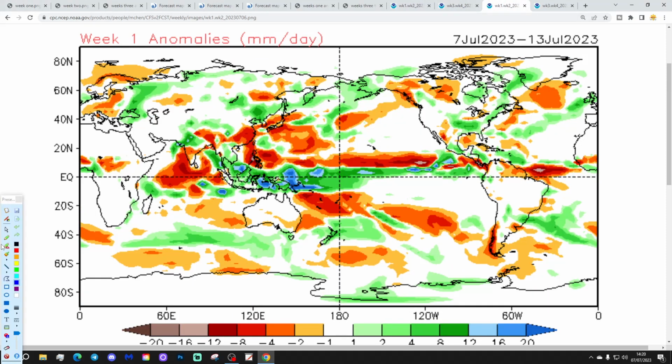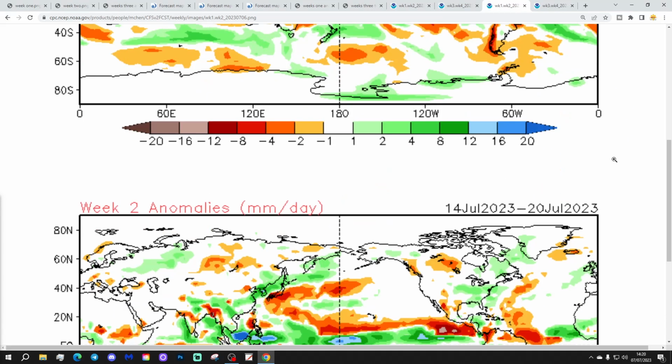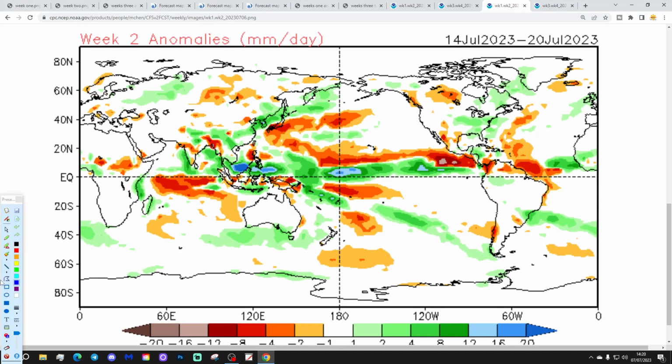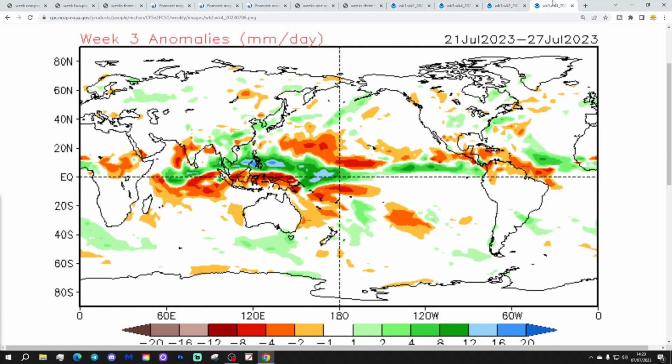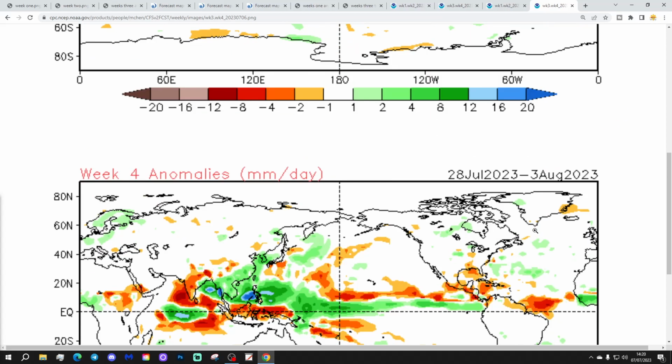And then precipitation-wise, week 1, 7th to 13th of July, that's coming out wetter than average. Also, week 2, which is the 14th to the 20th of July, is coming out average or above average for rainfall, particularly so in the north. Week 3 is going to be the 21st to 27th of July. That's coming out wetter than average as well.